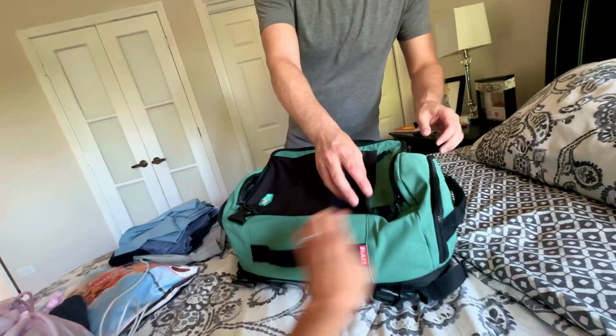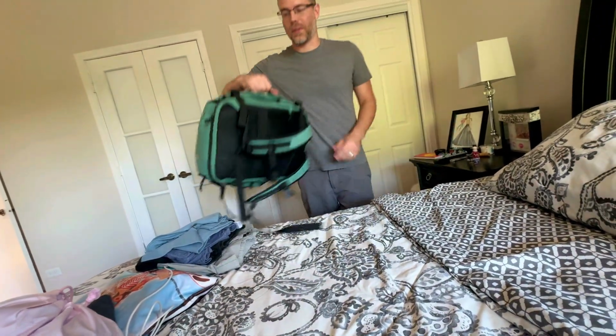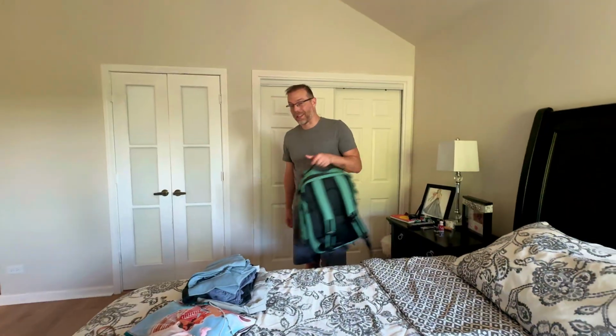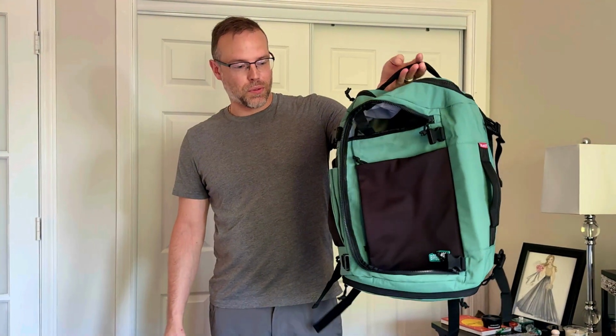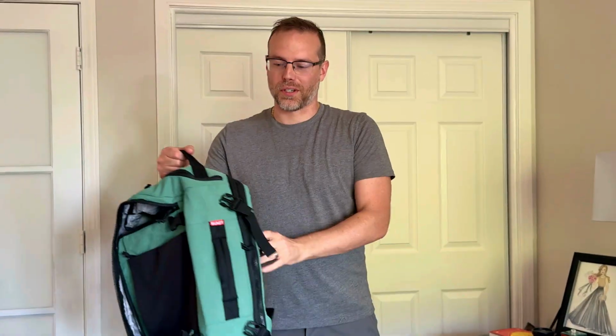It's this side handle, this handle, and it's a backpack. This handle, so if you want to just carry it like this, you can carry it like a backpack. So that was really nice. What was your preferred method? Carrying it like this, or just across the shoulder? Yeah, across the shoulder is probably my preferred.